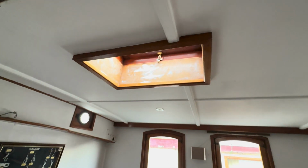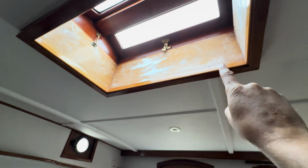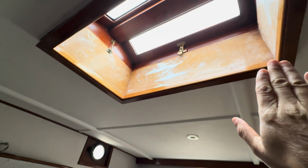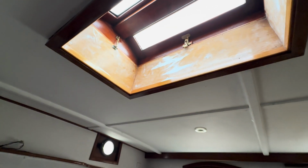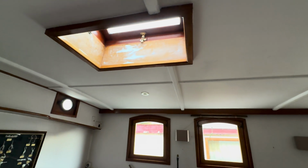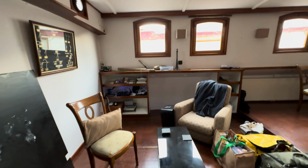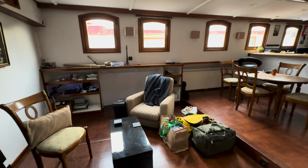This is the small dog hatch, the one that we finished from the inside. You can see again in '95 there was wood here. At some stage they put wallpaper on. We're going to sand that back and keep the wood look and feel. And then if I step back, you get a little bit of a sense of what's going to happen.